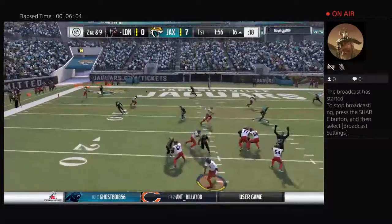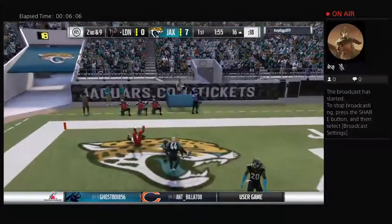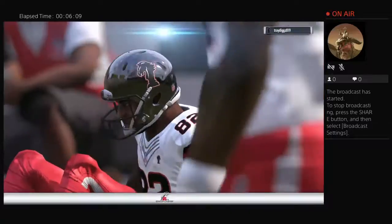From the shotgun, he'll look to throw. And not only did he drop it, he dropped it in the end zone.